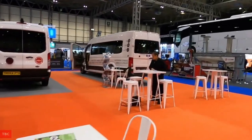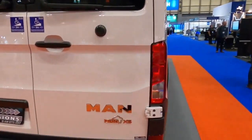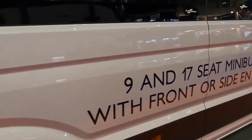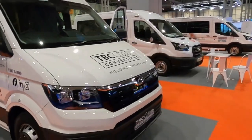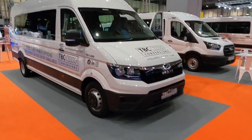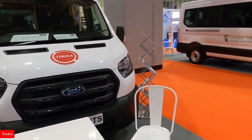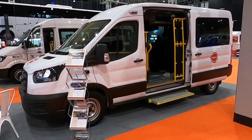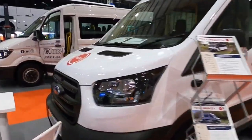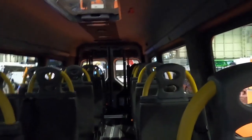Then we have the TBC Conversions MAN TGE. Big 9 and 17 seat minibus options. This is a TGE 5 1.180. You have the Trekker PTS Ford Transit. Trekker, of course, part of Miller. Just having a quick look inside the TBC Conversions MAN. 16 seater with a lift.